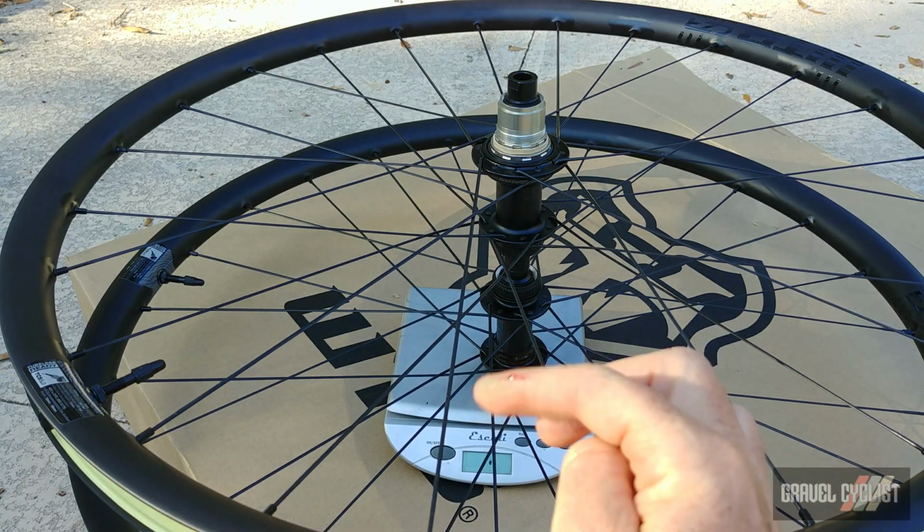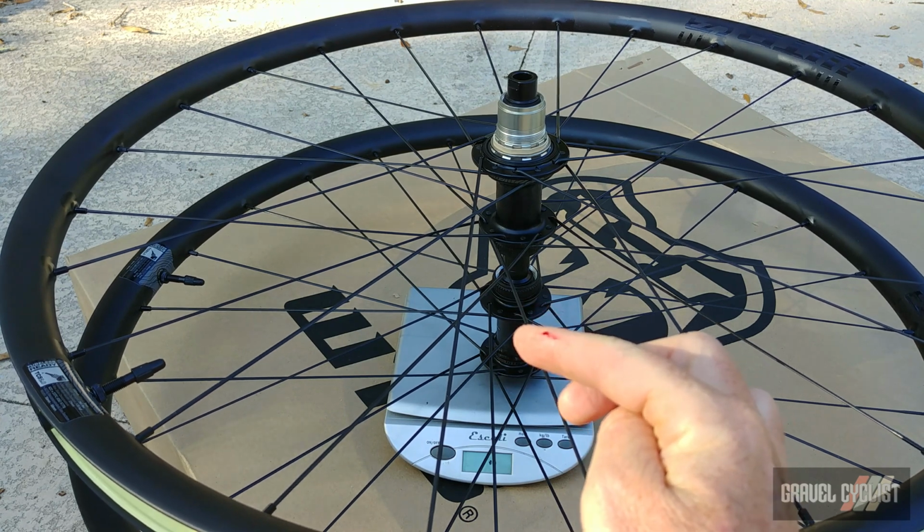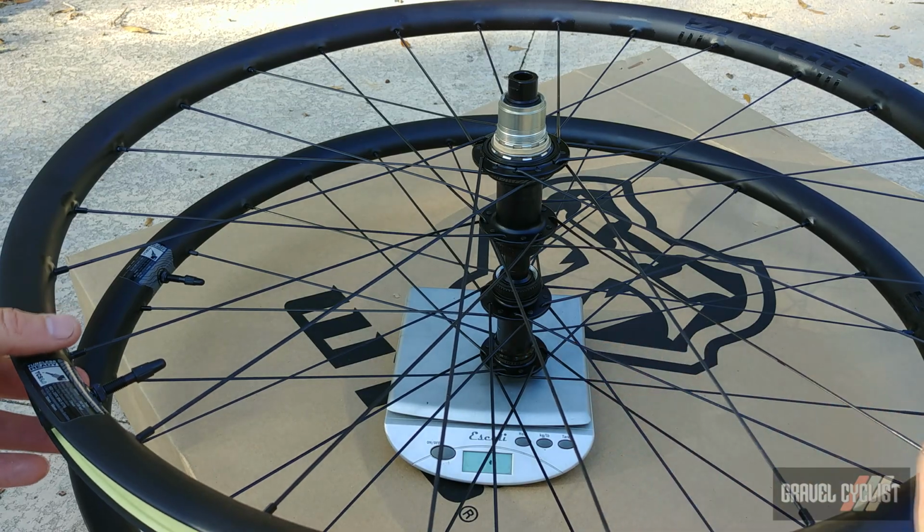All right, folks, you have to be careful handling these spokes. Look at this, sliced me bloody finger open, bleeding profusely. Not really, but it's a hazardous job around here, Gravel Cyclist headquarters.